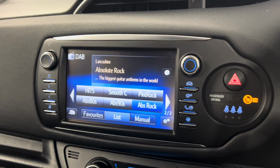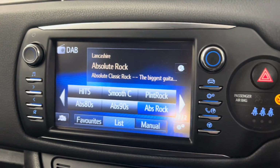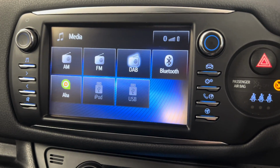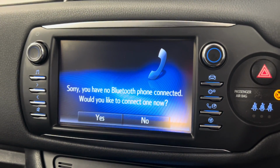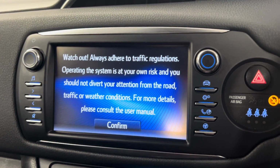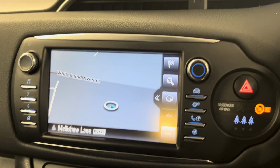You've got your 4.2-inch colour infotainment system, and on here you've got options such as DAB, FM and AM radio. We've also got Bluetooth connection for your phone, music and calls, which you can also access on the screen once your phone is connected. And then you do also have navigation built into the screen. So that's always a handy feature to have.